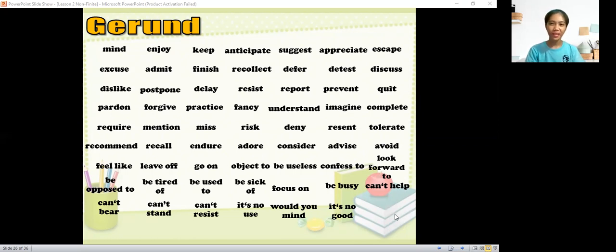Okay? Teacher, how will I remember it? There's a lot. Don't memorize it. You practice using it until it's familiar to you already. And soon it's automatic that your mouth will say, "I delay doing my homework." Is it right or wrong? But it sounds good, so you think it's right. So you have to experience the language.